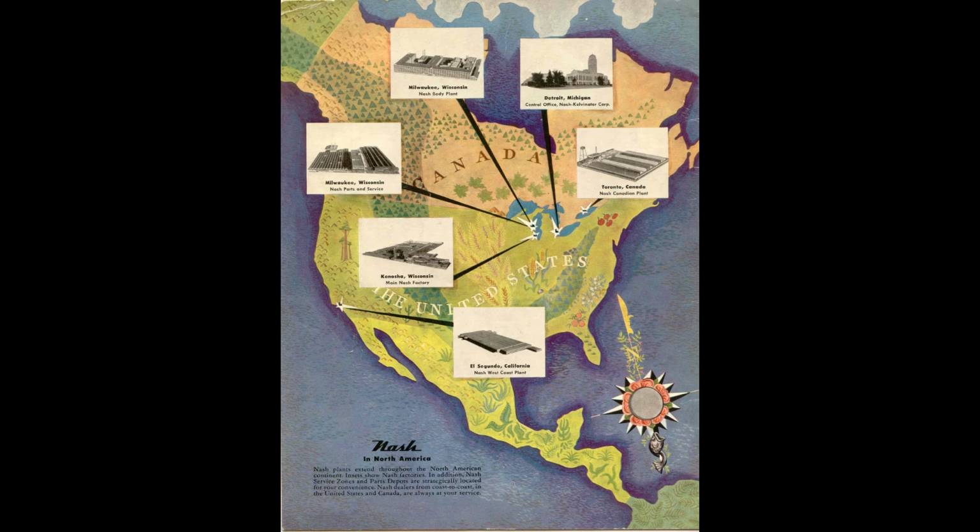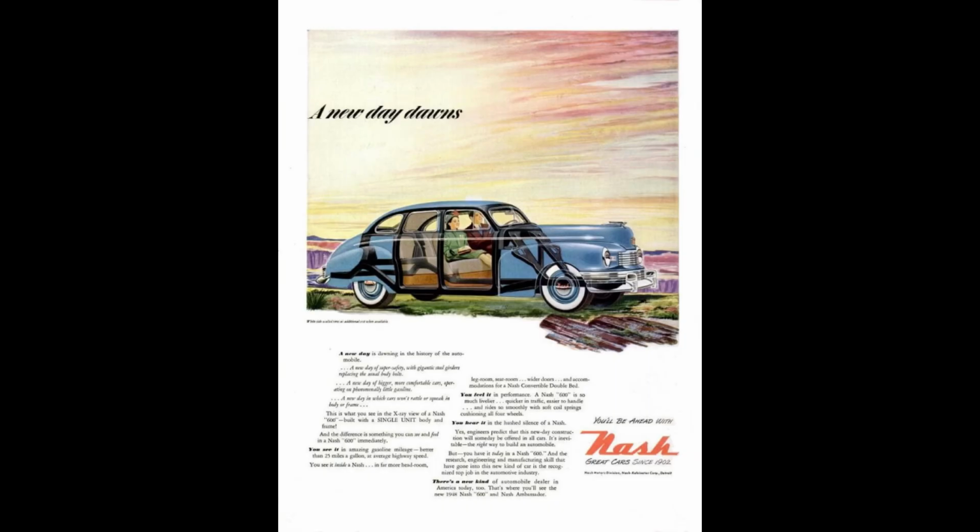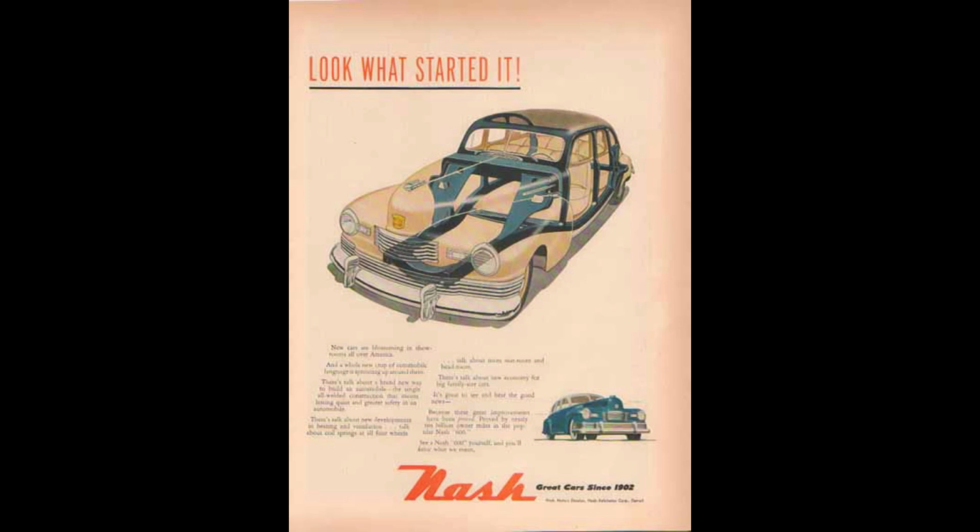It's important to note that Nash was the pioneer of the unit body construction, meaning body and frame are all one solid component, a practice that they started back in 1941. So it's imperative if you go to look at any Nash built anytime after 1941, take a real good look at the underneath because water likes to collect underneath and just rot the whole thing out.